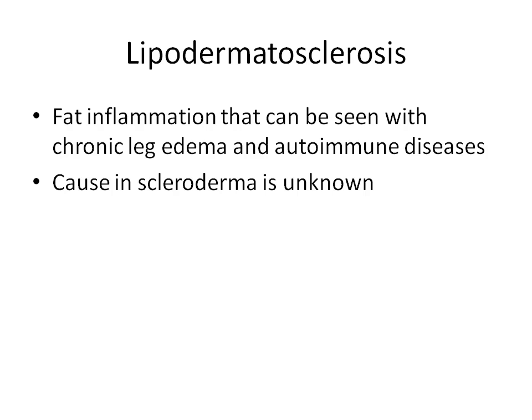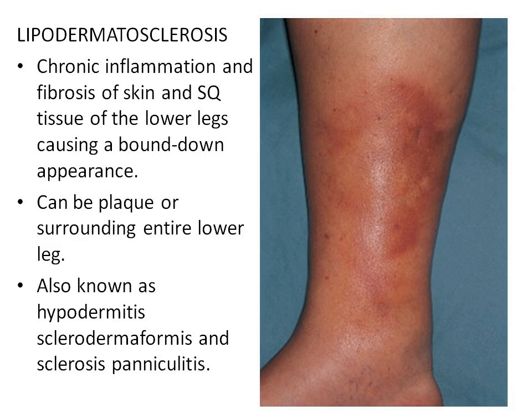So lastly, I'm going to talk about lipodermatosclerosis, which is fat inflammation that can be seen in those with chronic leg swelling as well as in autoimmune diseases. And we definitely have a group of patients with scleroderma who suffer from lipodermatosclerosis. So this is what it looks like. You get chronic inflammation and scar tissue of the skin and subcutaneous tissues of the lower legs, and it causes this bound down appearance, which is hard to tell whether it's related to their systemic sclerosis or if it's something else.